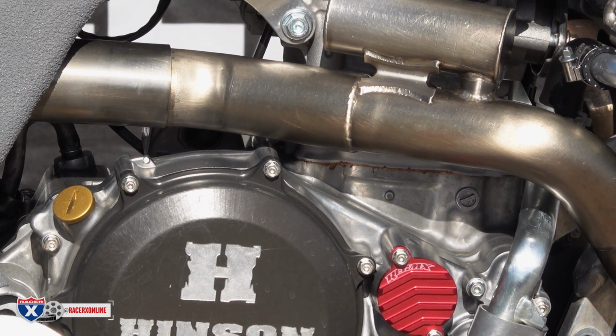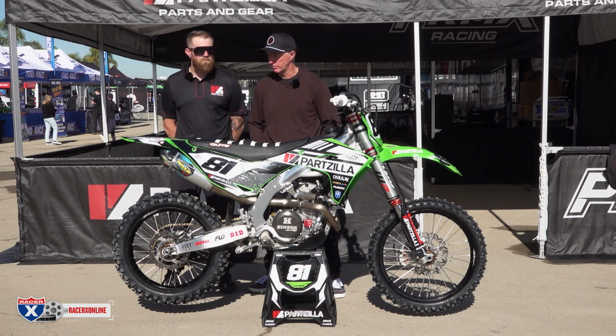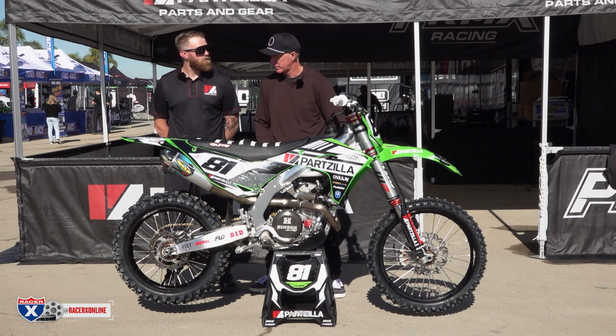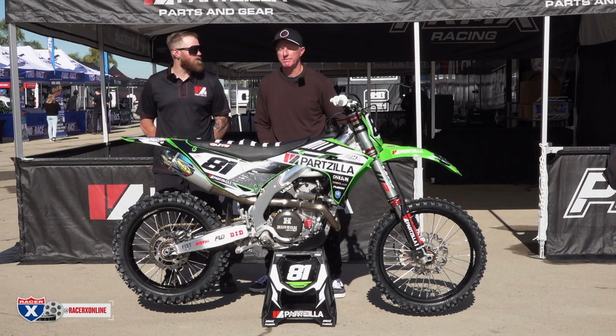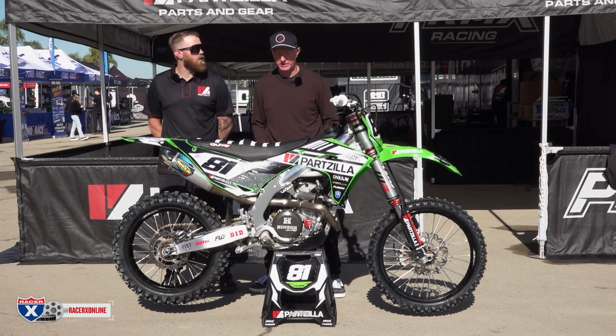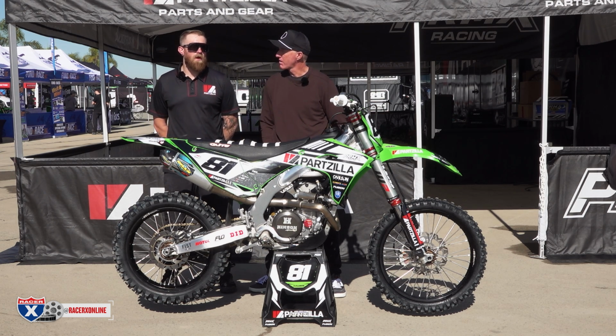Maxxis tires? Yes, Maxxis tires are new this year. They've made a big push here recently with some new tires they've been coming out with. So obviously you're on the MX ST, is that correct? SI is the soft. And then they have an IH for the intermediate tracks. So what are you guys using here in Anaheim? Anaheim will probably go SI. Okay. Maxxis has been great.